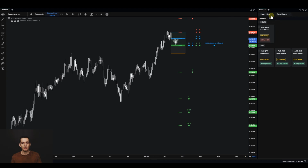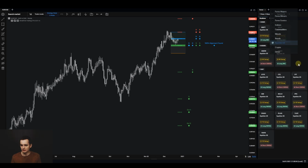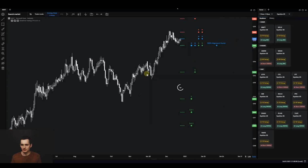Now we can move on to the equities. So let's see what equities have going on for us this week. We'll just switch to filters, equity US, and of course we have a ton of opportunities. So first one we got is Microsoft on the 1 hour.